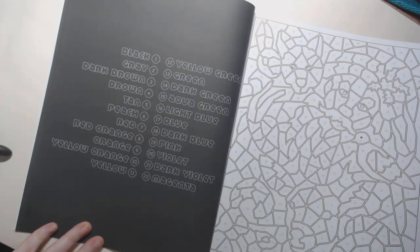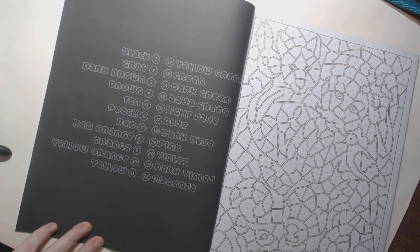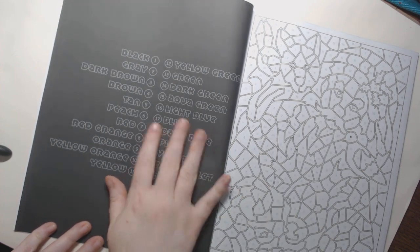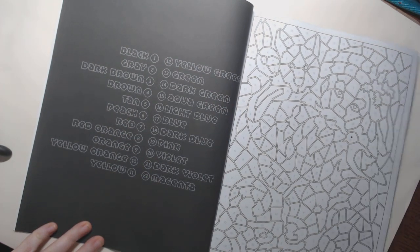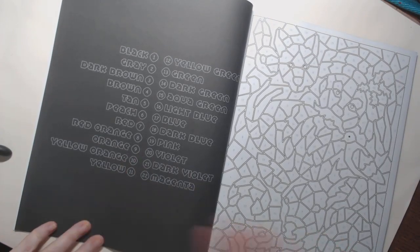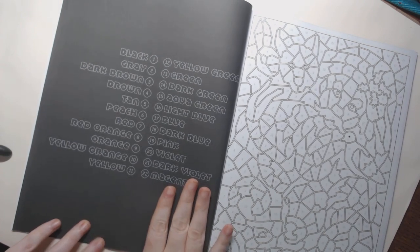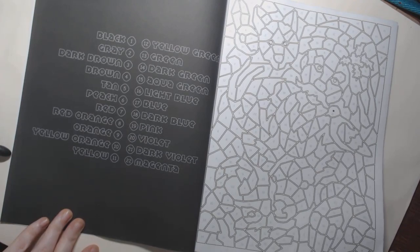So they are single-sided with a black backing, and on each page it shows you what colors you'll be using in that particular picture, I believe is how this works. Or it just shows you the full palette. It's one or the other. It may just show you the full palette. So that way you don't have to keep flipping back and forth between the front of the book and the back, which is a really nice feature, and I like that a lot. So let's get started.